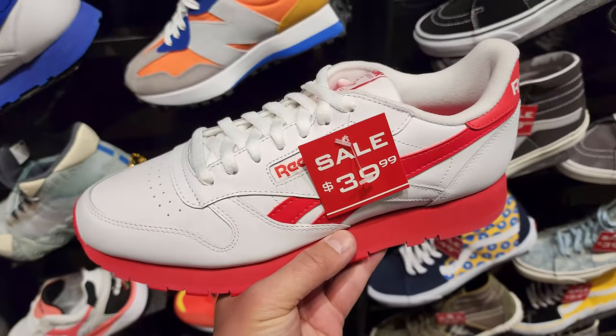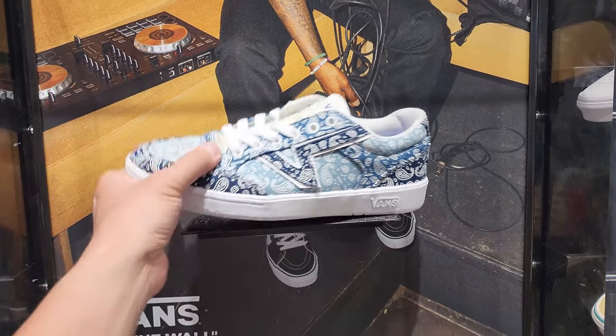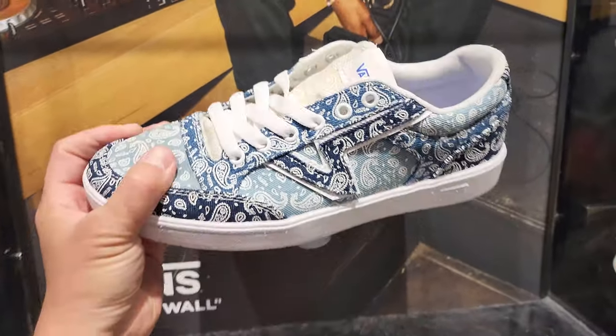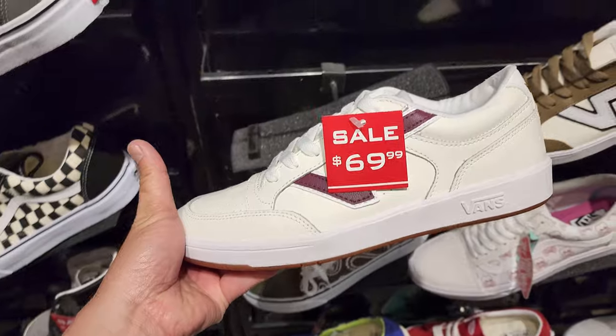A little sale on these Reeboks right here. We've seen these on sale a few times. $40. Normally 75. The Lowland. I feel like they've been pushing these Lowlands a lot. $90. Man, I remember when these were way cheaper. These were 85 right here. This is down to 70 now that it's on sale.